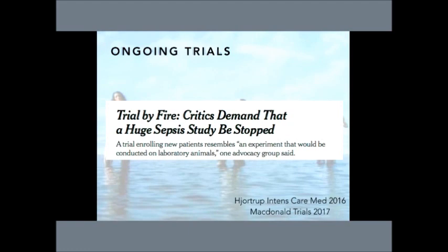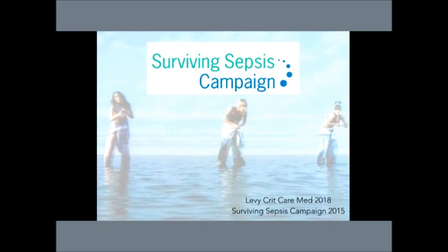In terms of our expert consensus guidelines, the Surviving Sepsis guidelines recommend that patients with severe sepsis or septic shock receive a 30 mL per kilo crystalloid bolus, which they acknowledge is a strong recommendation based on low quality of evidence. And just to translate this for our brains to think more easily, for a 70 kilogram patient, a 30 mL per kilo bolus is 2 liters.